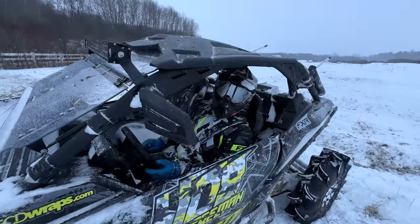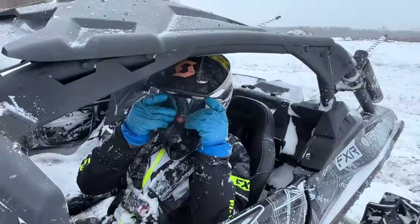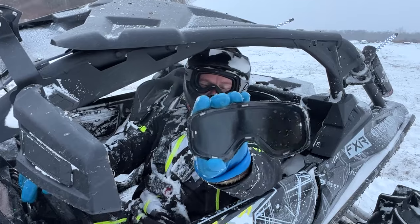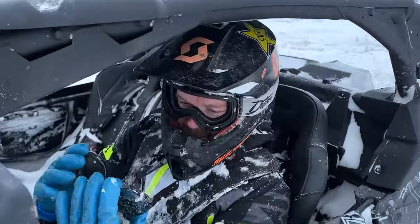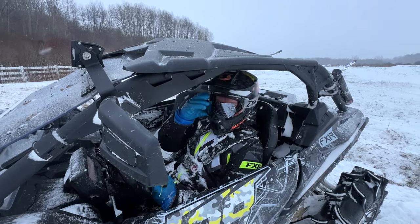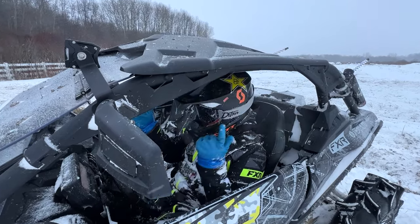Looks like a lot of fun, Mark. Oh my God, the only thing is I can't see. I wore my motocross goggles and not my snow goggles. They're fogging up on the inside. Oh man. But the best part about these is they're magnetic, so I can just grab a new lens and throw them on. Excellent. Boom, feature.